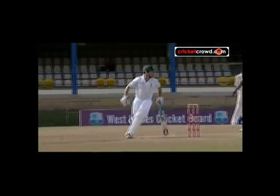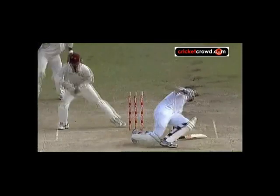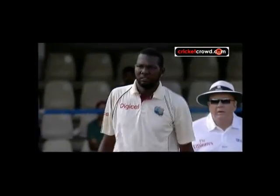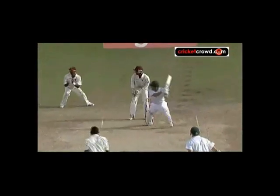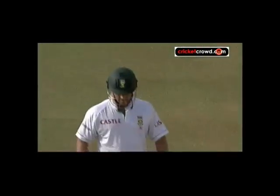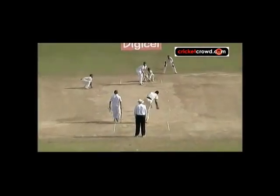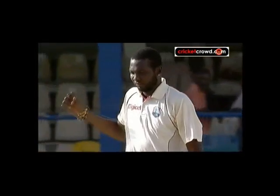Boucher still looking to steal singles, and had the stumps been hit a bit more often... and then Steyn got nowhere near that one. I don't know. We all know what he was trying to do, but he was so far from hitting it. Boucher went on to his half century and became the second highest wicket keeper in terms of going past 50 in a career.